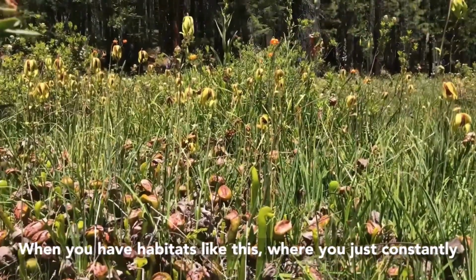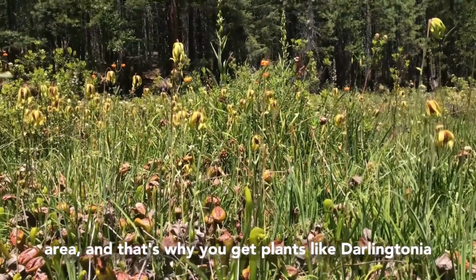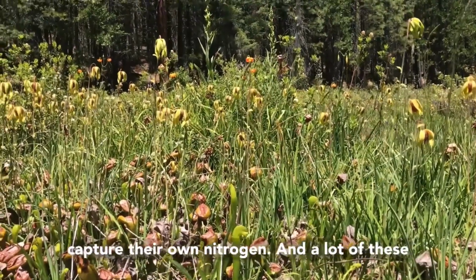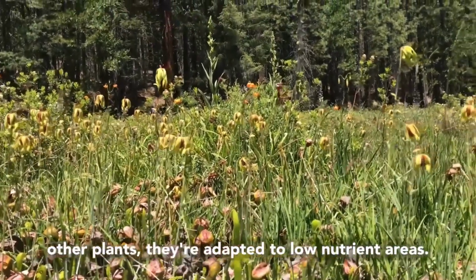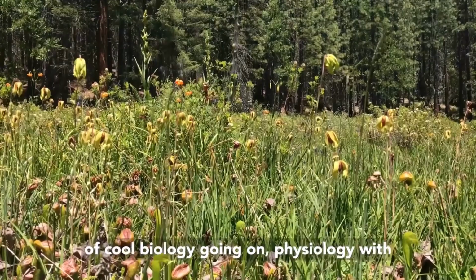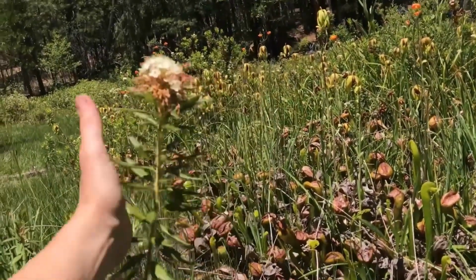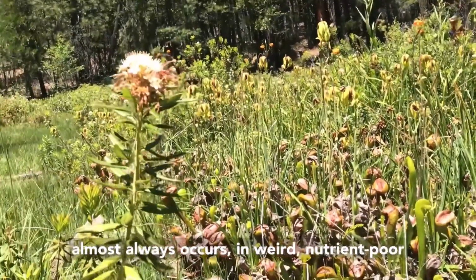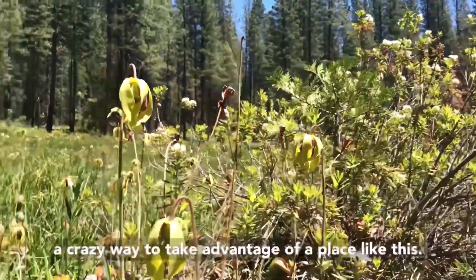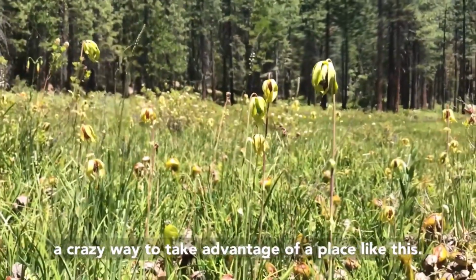When you have habitats like this where you just constantly have water coming through, it just takes a lot of the nutrients out. So this is actually a pretty nutrient poor area, and that's why you get plants like Darlingtonia and the sundews growing here. It's because they can capture their own nitrogen. And a lot of these other plants, they're adapted to low nutrient areas just because they have storage bulbs and kind of cool biology going on, physiology with their roots. And then you have plants like this Ledum glandulosum, which is just almost always occurs in weird nutrient poor bogs of acidic soils. Yeah, it's just kind of a crazy way to take advantage of a place like this.